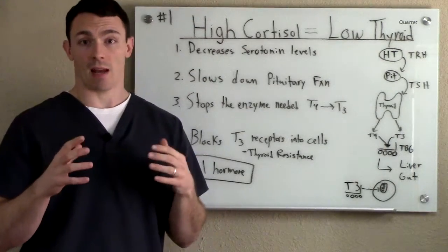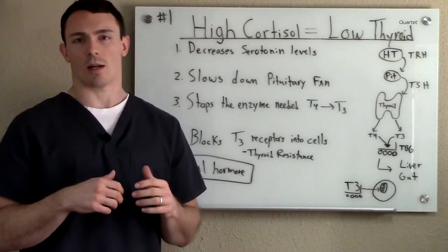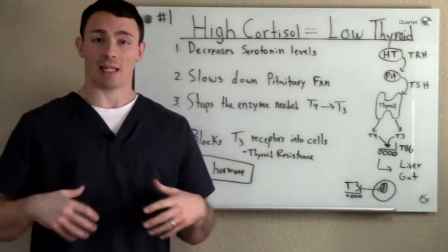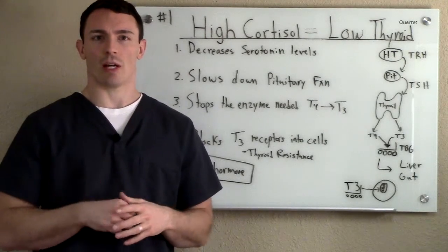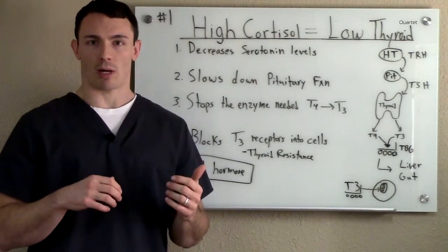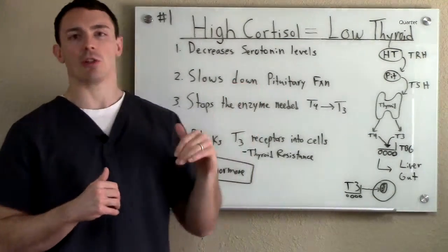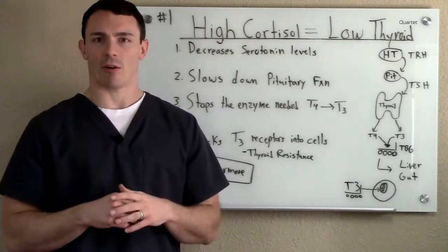Symptoms and signs that you might have high cortisol would be things like back pain, headache, poor sleep, tired even though you got a full night's sleep, weight gain typically around the midsection, you get sick easily, you crave unhealthy foods, decreased sex drive, digestive issues, you're anxious, and you're depressed. The reason you're depressed is because high cortisol actually decreases your serotonin levels, and we'll get into how that works and why that affects the thyroid in just a second here.